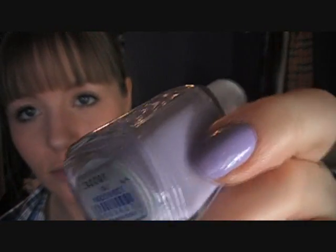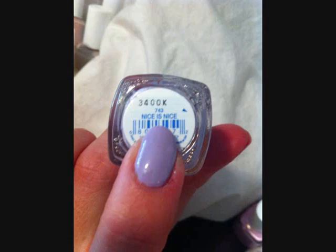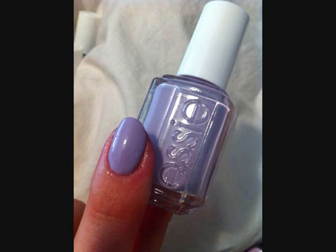Then the next color that I have is Nice Is Nice. And that's on this finger. It's another light purple, like I needed another light purple. These both took 2 coats, but I painted 3 to actually make it. That's the only thing about Essie. You know, it wears good, but a lot of the polishes take some coats. Because the first coat you put on, it's streaky and you're just like, really? And you're $8? Really? Because China Glaze is 2 something and I have no words.